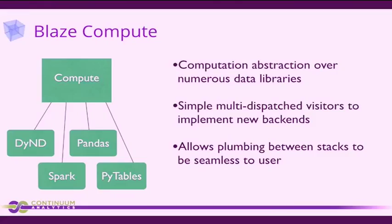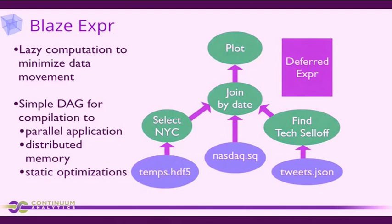So this is a compute abstraction that can sit on top of multiple backend libraries, things like Pandas. DyND is a next generation NumPy equivalent. It's a C++ library that does the same things as NumPy, but it's more general, allowing things like variable length strings, ragged arrays, and categorical data types, which are missing from NumPy. It can also sit on top of Spark, which is part of the Hadoop ecosystem, and PyTables, from our friend Francesc, who's sitting in the back. Then with this Blaze expression graph, you can write a single expression, have it attached to multiple data sources, and pull it all together in a single application.